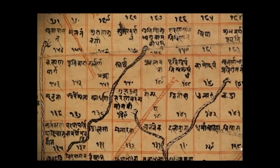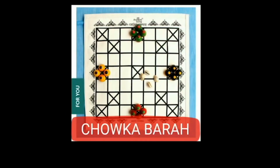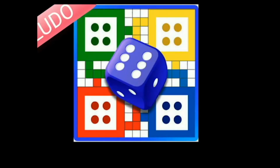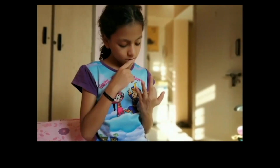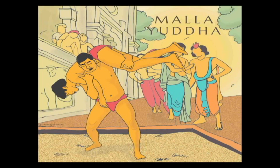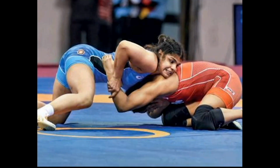Just like Snakes and Ladders, Chaukabara originated in ancient India. It is a precursor to the Ludo game, and it was designed to enhance mathematical skills of young children. The sport of wrestling was also popular in ancient India, and it was called Mal Yudh.